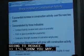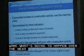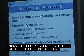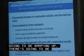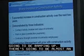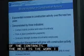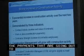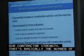I want to make you aware that over the next 2 years, many of our mega projects are finally going to be ramping up with their construction activity. There's going to be almost an exponential increase in the amount of activity in the next 2 years, and I'm going to show you that. How do I demonstrate that? Well, we usually look at 3 indicators. One is the contract activity, which is the number and the value of the contracts that we're managing in any particular year. The next is the work in place, which is the actual value of the payments going out to contractors. And the third is our estimated contractor strength, which is the number of employees the contractors have out in the field doing the actual work.